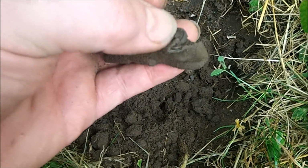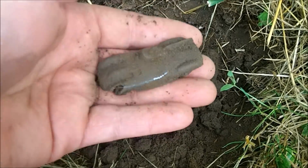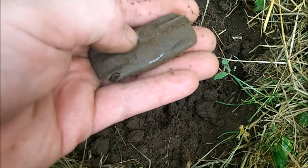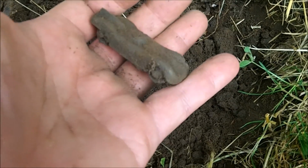How beautiful is that? Got a little bit of old damage on the front end here. Probably a racing accident. I love the tail fin on these early Jag race cars. And here's the cockpit where the driver was. Ooh, that's awesome. 4 awesome toy cars so far.